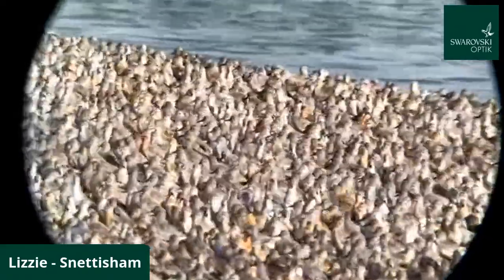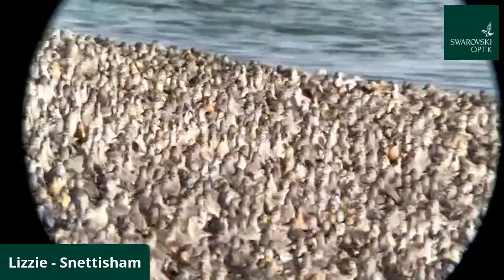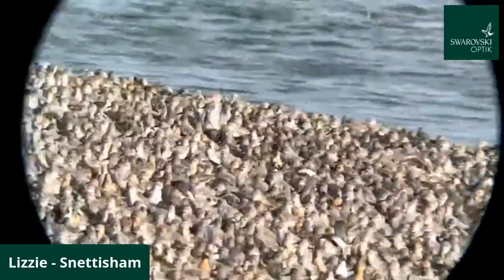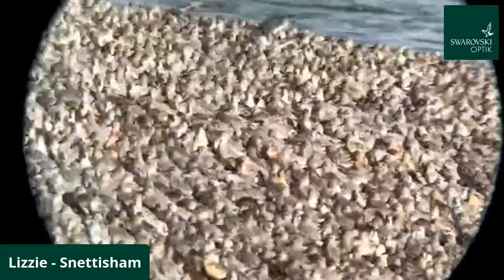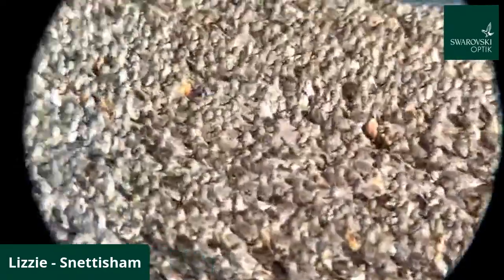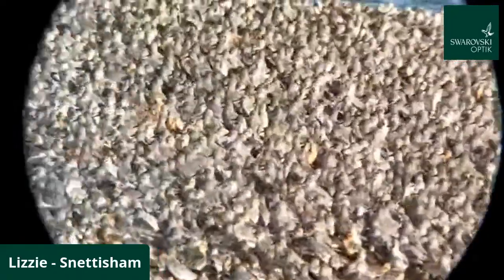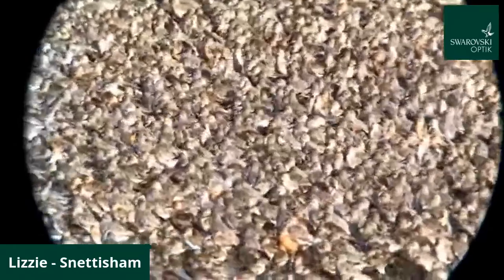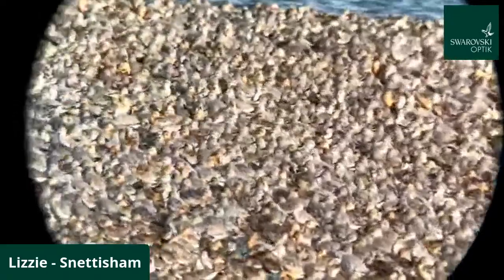They tend to do this little bit of running around with each other, I think all just trying to find space on the available shingle. What's really interesting is they won't roost, sorry, on our roost bank just yet, because it's too vegetated for them. But it's an amazing sight, and it should be on everyone's bucket list.